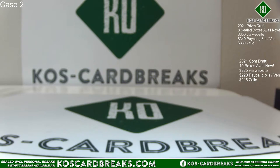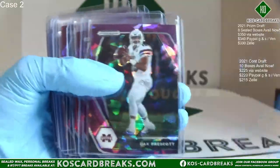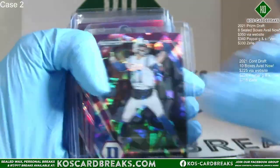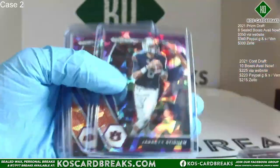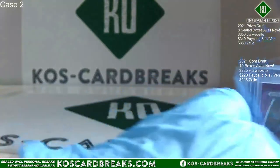Next up, Purple Ice. This is going to be out of 149. Got Goff, Daniel Jones, Dak Prescott, Caleb Farley, James Robinson, Saquon Barkley, Jordan Love, Josh Jacobs, Danny Dimes, Cam Akers, Stidham, Tyreek Hill, Jordan Love, Miles Sanders, and Sage Surratt.